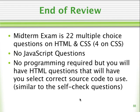Questions, comments, concerns. So to answer about 25 of those, or 22 of those, would take you an hour or less? Most of you will probably finish within half an hour, I suspect. So it's not what I would call a labor-intensive exam.